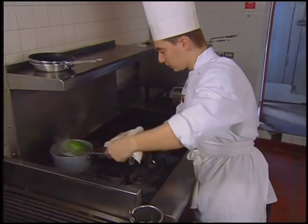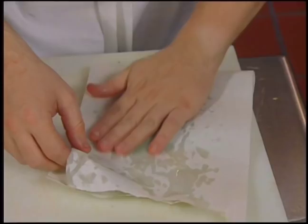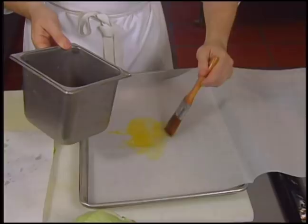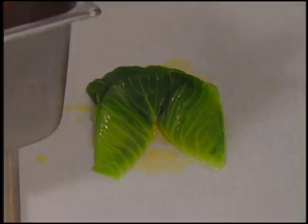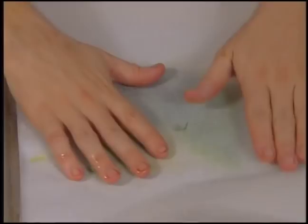A garnish for the dish will be a half of a cabbage leaf, which is first blanched in boiling water. The leaf is dried with paper towels and the rib removed. The leaf goes between buttered parchment, then will go into a 300-degree oven for 5 to 10 minutes. A little bit of butter back, and put the paper back in your oven.